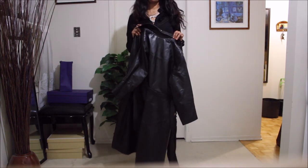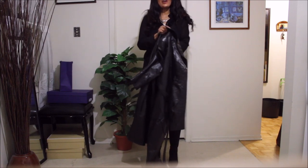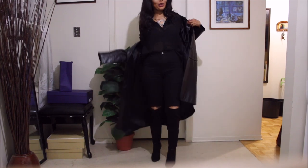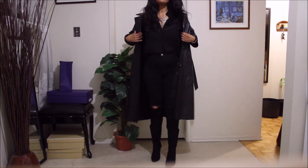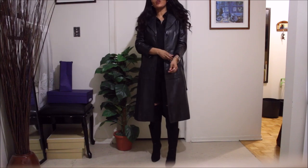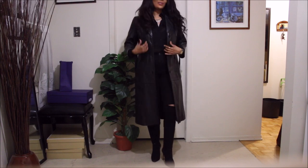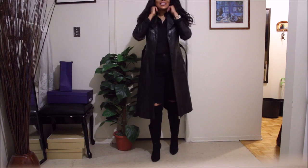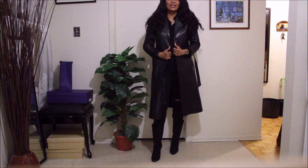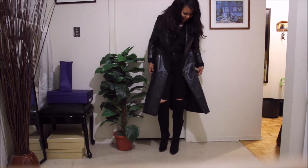I would choose this coat any day over the clean sleek one, because it's my style, and to each their own. But for the fall, these are some of the coats I definitely rock, and I've been rocking them year after year since I bought them. I've had them for probably 8 to 10 years now. So yeah, definitely the best $20 or $30, I think I paid $30 for this, that I've ever spent. So much wearing out of this, such a great coat.